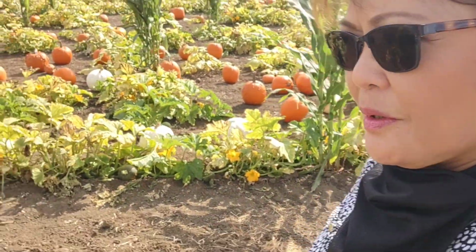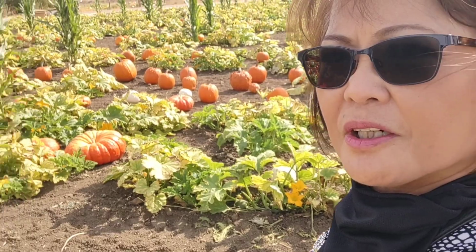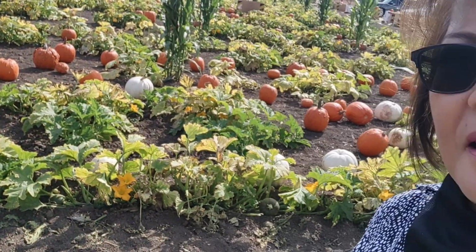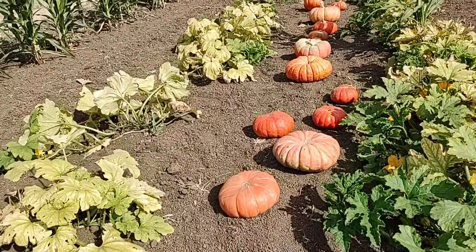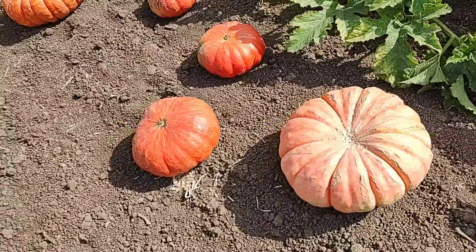Hello everybody! Today I am at a pumpkin patch. I'm gonna show you all these pumpkins. So here in Davis, California. Here we go, let's look at some pumpkins. Calabaza. These are big calabaza.